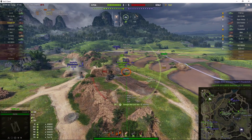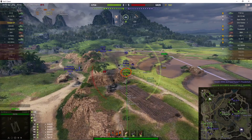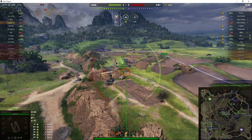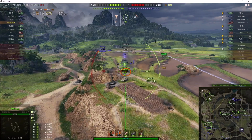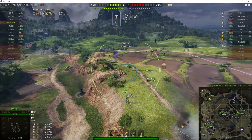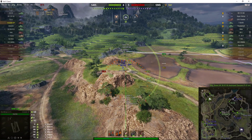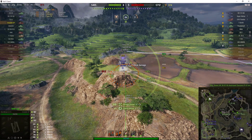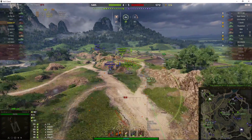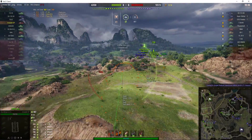Their Peter moves forward with his 90mm gun. He can do a lot of damage to that EZ8. We're going to lose that EZ8 very shortly, I think. And he's lucky because the Peter gets taken out by the VK3002M. That was very close! That was a very good shot on the T-34. The Thunderbolt is trying to get at the VK now.